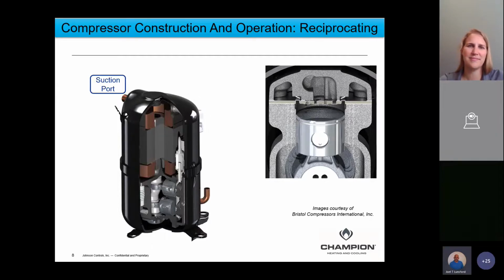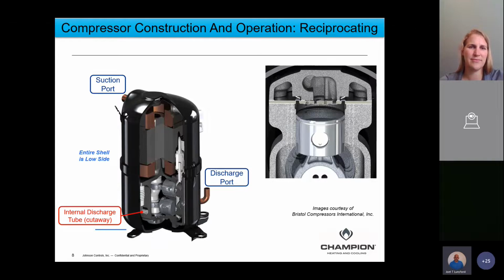But as we take a look at that compressor, we've got a suction port where the cool gas is going to come back from the evaporator in the refrigeration cycle. And we've got a discharge port where the high pressure hot gas is going to go to the condenser coil. On a reciprocating compressor, the entire shell is at suction pressure, or what we call the low side. So the entire shell is going to have this cool gas coming in to cool the motor windings and the compressor and the whole nine yards. The entire shell is going to be low side and subject to that cool gas coming back from the evaporator. Now internally, there's going to be a discharge tube, and you can kind of see the cutaway there, but that discharge tube is going to allow that hot gas to go internally, isolated, and then out the discharge port.